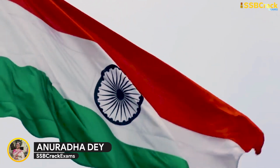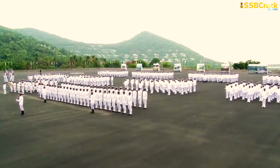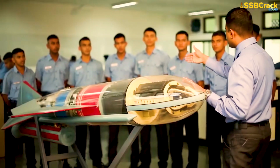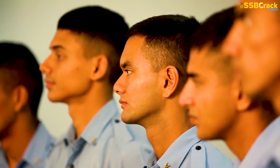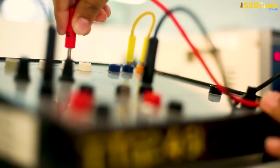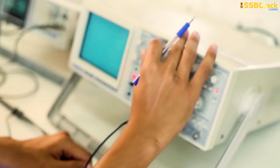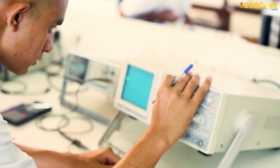I'm Anuradha and I've brought for you great news for the Indian Navy aspirants. The notification for the Indian Navy Officers Information Technology or IT Entry 2022 is out now. And now you can start applying for this direct entry through which you will be selected for your SSB interview. So you don't have to sit for any written examination. It's a direct entry scheme which has been published recently by the Indian Navy.